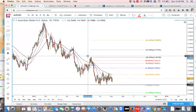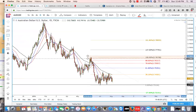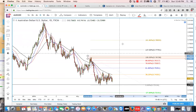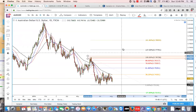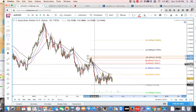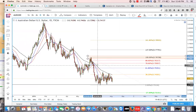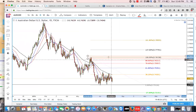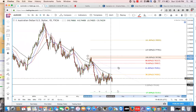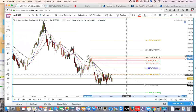Price needs to break above this 0.76, 0.77 area in order to break structure and go bullish long, probably back up towards the 0.775 or 0.78 area. If we don't get a break back above the 0.76 or 0.77 area, then more than likely we're going to see price pull back down anywhere from 100 to 200 pips to the downside.